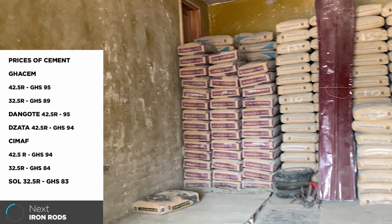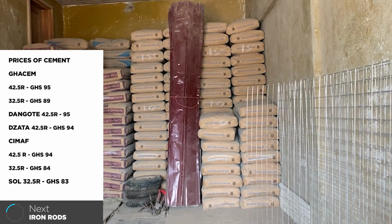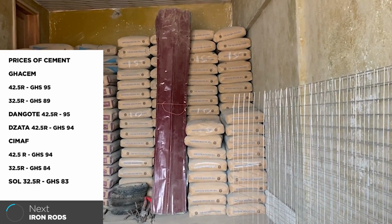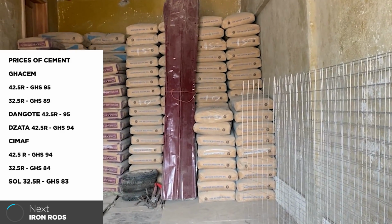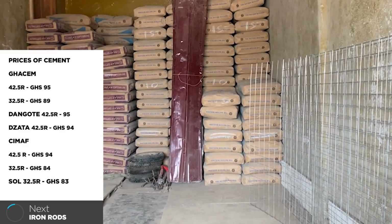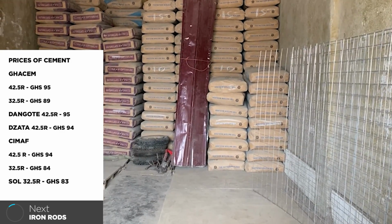Now if you want Jata cement, 42.5 R is selling at 94 Ghana cedis, and you're going to use cement throughout your building project. Cement has a shelf life of 3 to 4 months of optimal storage, and so I would advise that you buy it in bulk, which enables you to get negotiating power.